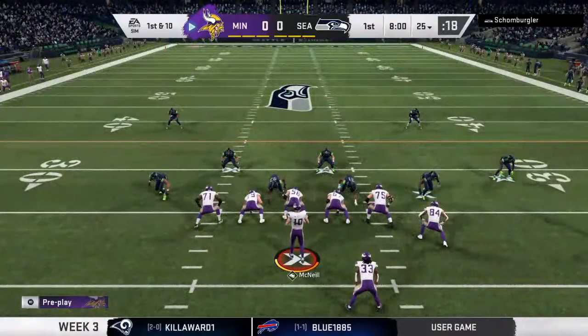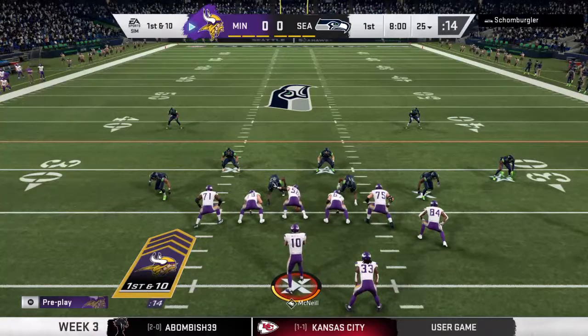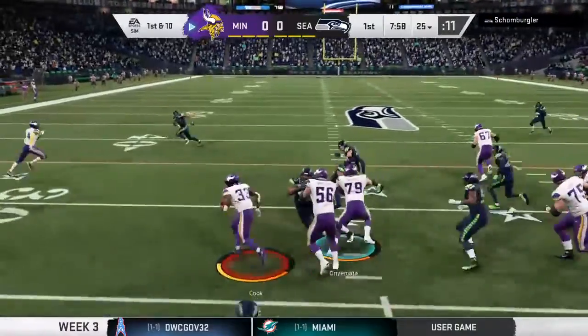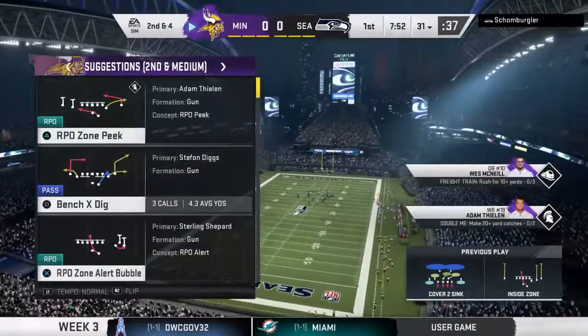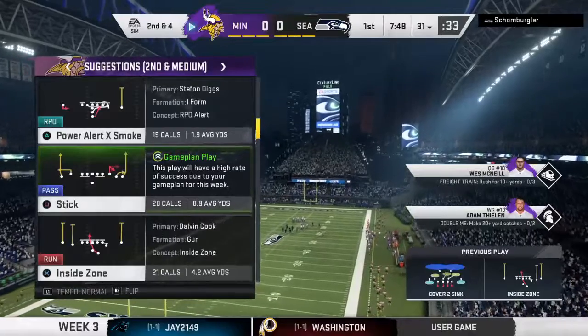And the offensive penalty has us back where we started as they come up on a 1st and 10. From the gun, it's a give to Cook. And he'll wind up with about 6, up past the 30 to the 31. The game's first play produces 6 yards, brings up 2nd down.